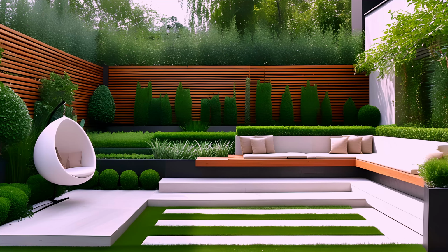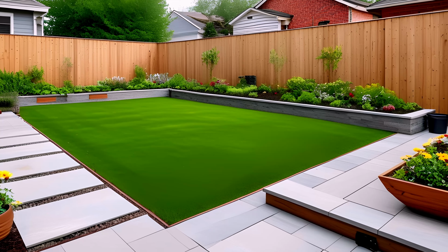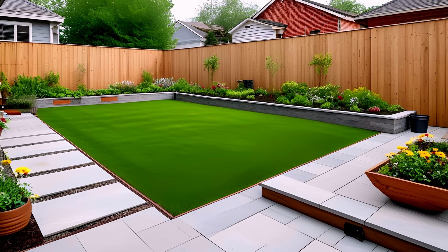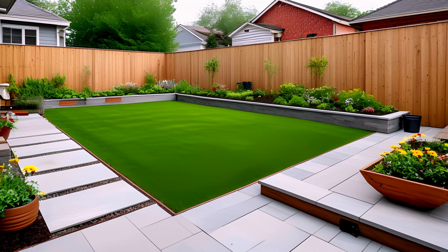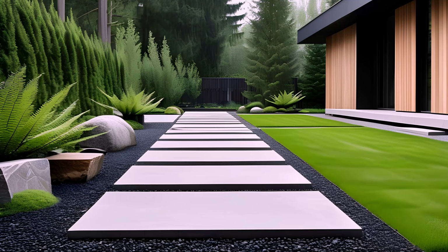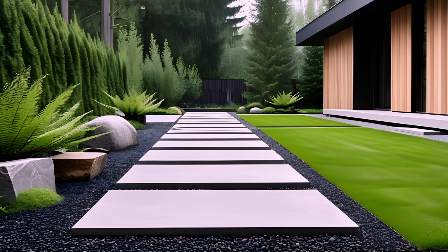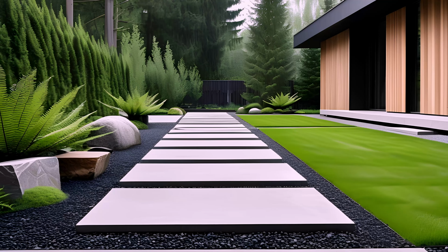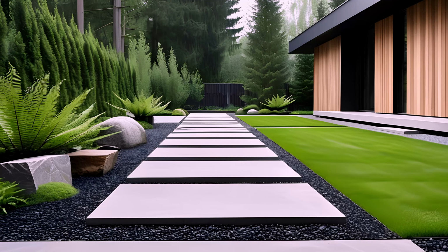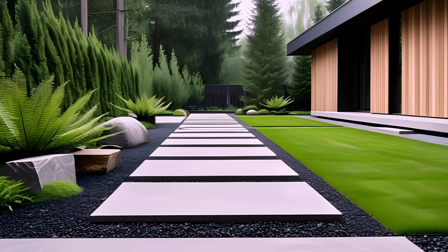Exactly. Love that. And on that note, what's one small step our listener can take today to start moving toward a more low-maintenance approach in their own garden? I'd say the first step is to simply observe your current garden. What areas require the most maintenance? Are there any plants that are constantly struggling? Once you've identified those problem areas, you can start brainstorming solutions. So it's about taking a step back and assessing the situation before diving into any drastic changes.